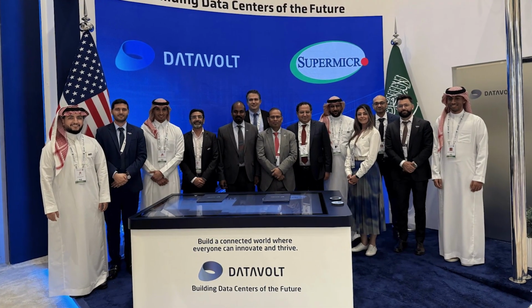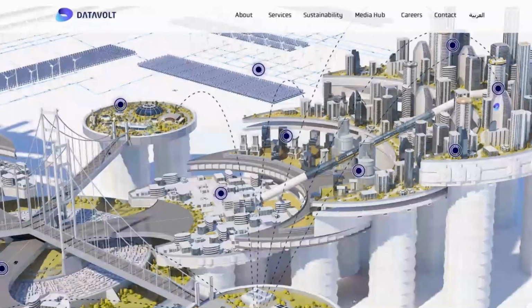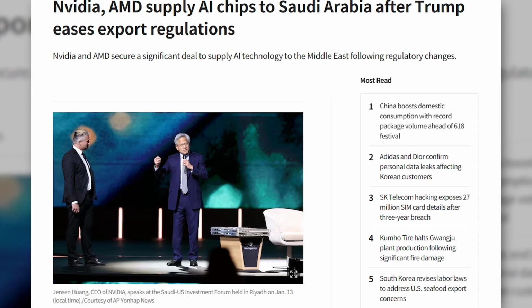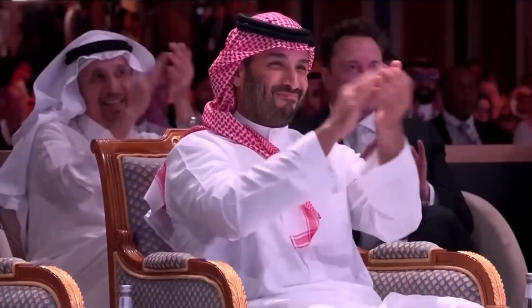The latest rally was triggered by a $20 billion agreement with DataVault, a Saudi Arabian data center company, announced last Tuesday. SuperMicro's partners Nvidia and AMD also moved higher last week after unveiling separate AI collaborations with Humane, an AI subsidiary of Saudi Arabia's sovereign wealth fund.